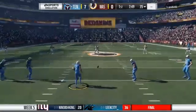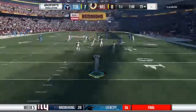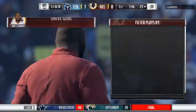Out is the kickoff unit as they run up and send this one away. This is fielded at the goal line. And not a bad return here. He gets it out to the 25-yard line.